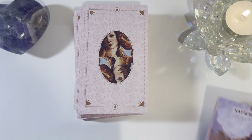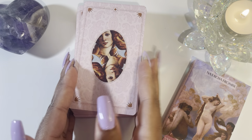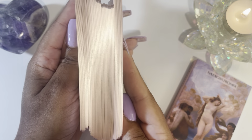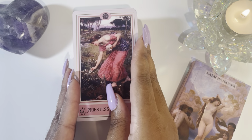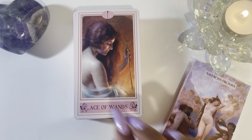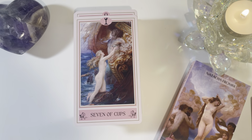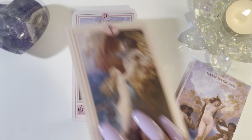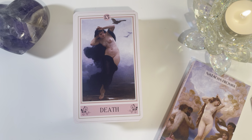And these are the beautiful backings of the deck. So pretty. And it also has this really cute rose gold edging on there. And I think the cards are really beautiful. I really enjoy the art style and working with them. Oh, that's so pretty. So it does have some nudity in it. If that's something that you're not comfortable with, this might not be the best deck for you, because as you can see, it does have a lot of nudity in it, which doesn't bother me.